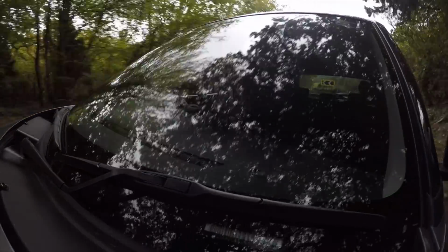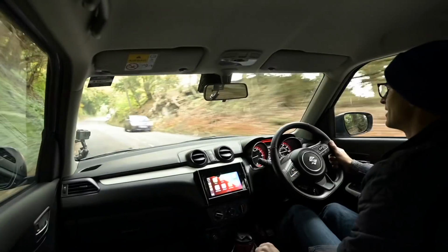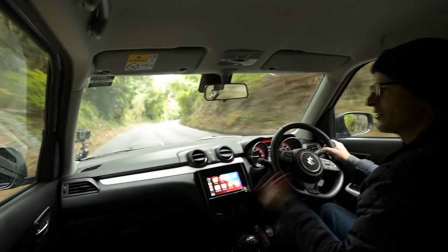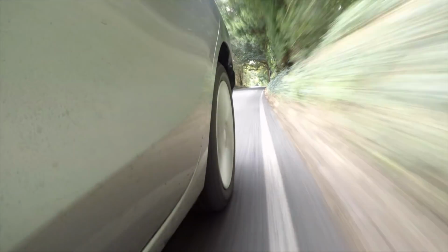And the steering is really communicative. It's not too light, it's not like you've put too much assistance into it, it's something you can feel stuff coming back through. If you wanted more power, obviously there is a sport model you can go to, but as an everyday small car, this is plenty enough.